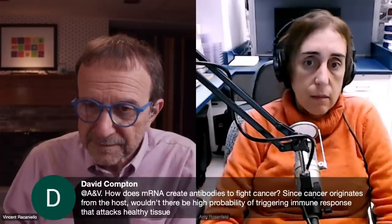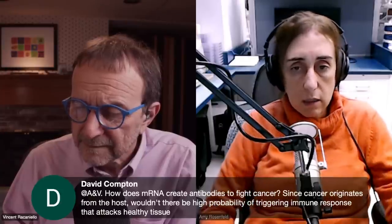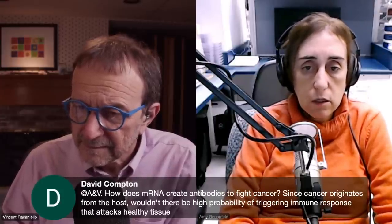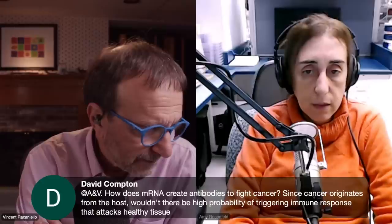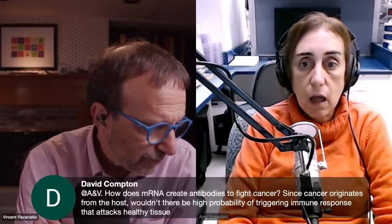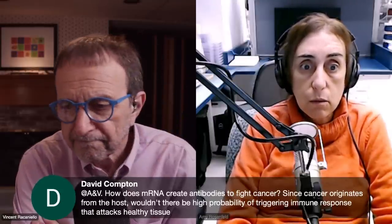How does mRNA create antibodies to fight cancer, Amy? Well, the mRNA encodes what you think is the quote-unquote cancer antigen, and you generate antibodies, and hopefully that antigen is on the surface of the cancer cell, so you can discriminate the cancer cell from normal cells and only attack the cancer cell. But tumors are very heterogeneous. You have a prostate cancer and I have a prostate cancer, they're not necessarily the same at all. So it will be hard to do.